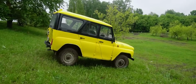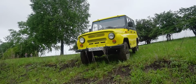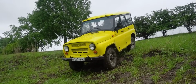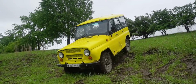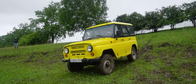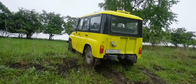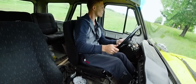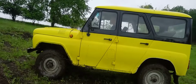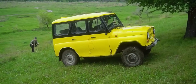Let's drive down this hill. Not bad. Working the handbrake on my way down, and there we are, with no trouble at all. Now, same thing in reverse. That was too easy. We can even try that one more time. Yeah, that was just too easy.